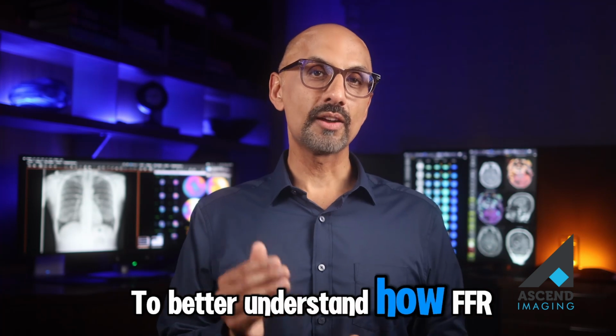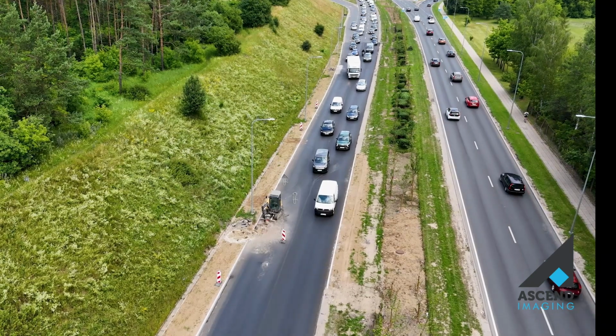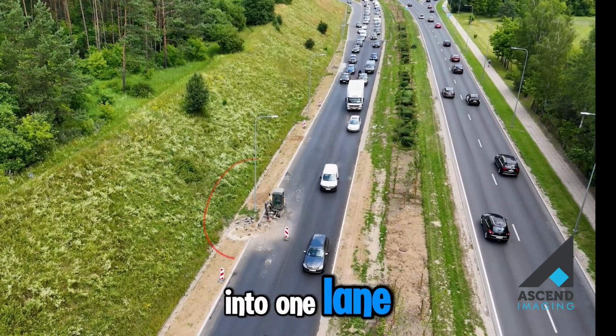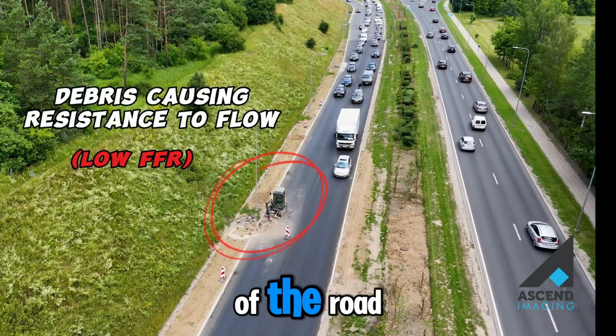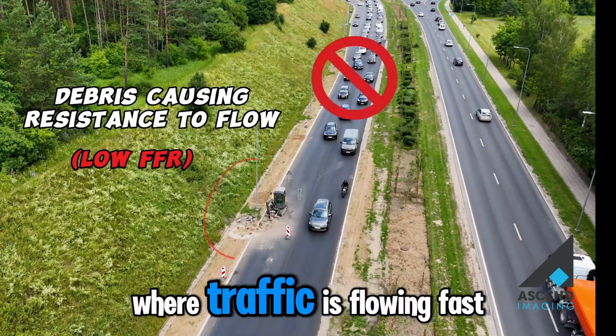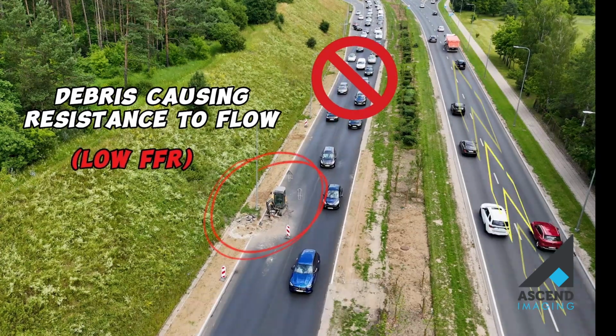To better understand how FFR evaluates blood flow, think of traffic flowing on a highway. On the left, you've got 3 slow lanes of cars trying to squeeze into one lane in order to get around the debris on the side of the road. The cars on the left are moving much slower than the ones on the right, where traffic is flowing fast and smooth because all the lanes are wide open.